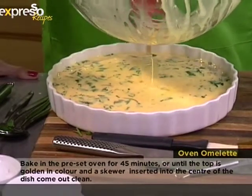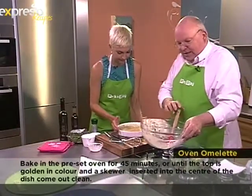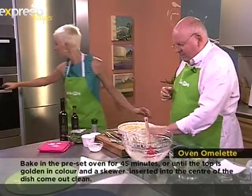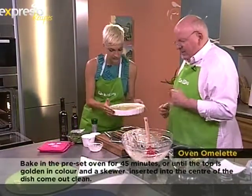Right. Okay. So now why don't you pop that into the oven? How long does it go into the oven for? It goes into the oven for about 20-ish minutes or so. When you put a skewer in, it comes out clean, then you know it's done.